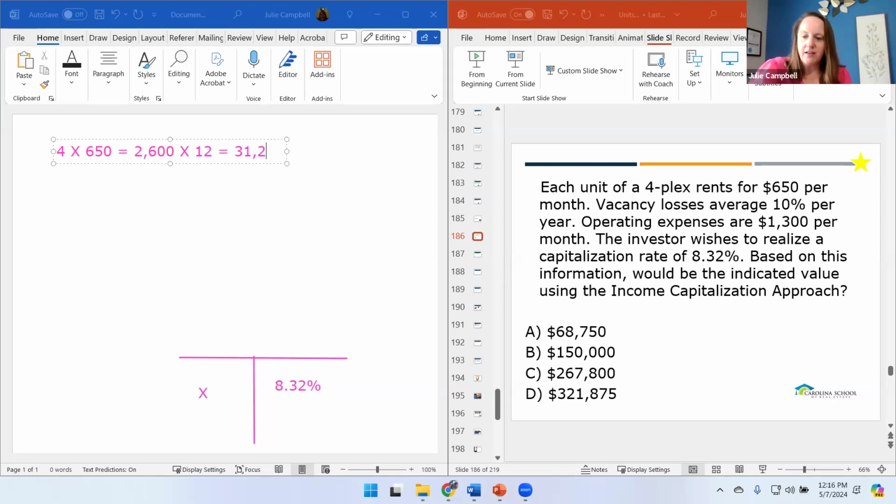And we can find that my PGI, my potential gross income, is $31,200. First is to find, if I were to collect rent from every tenant on time this year, what's the most I can make on this building? The most I can make is $31,200. Unless I increase rent, everybody with me? This is the dream.